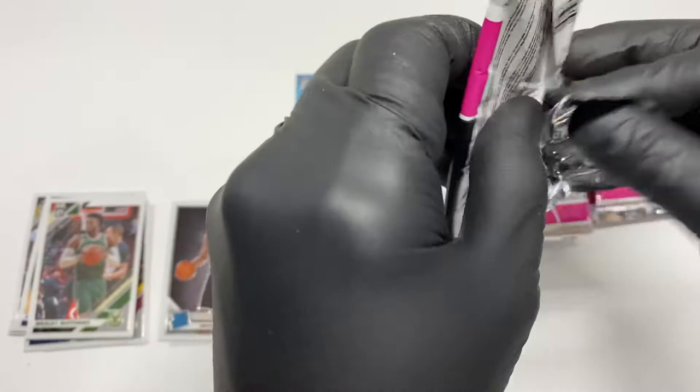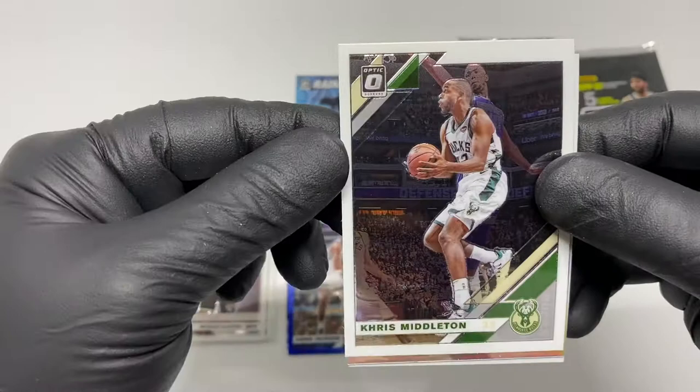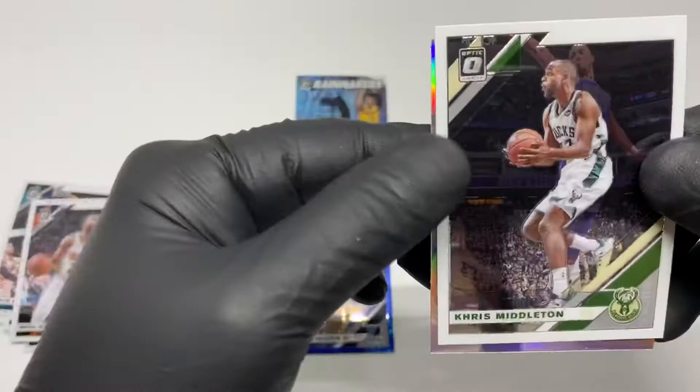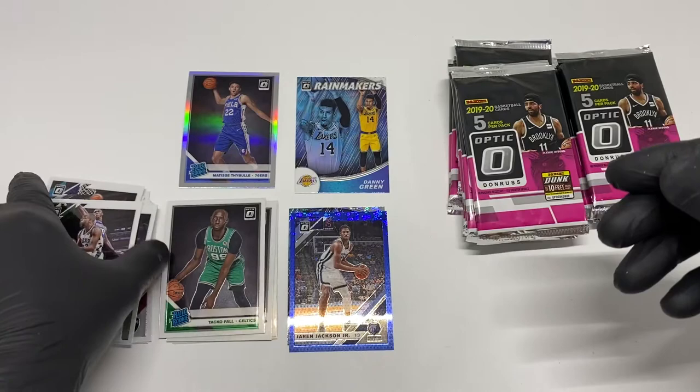Malik Monk, Khris Middleton, Tacko Fall, RC Base, Mikal Bridges. Rookie, who's this? Matisse Thybulle. Okay, next one.